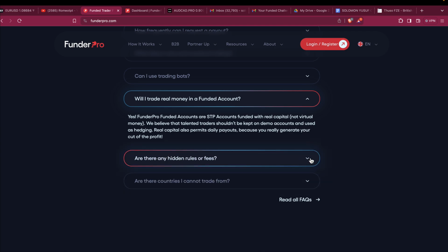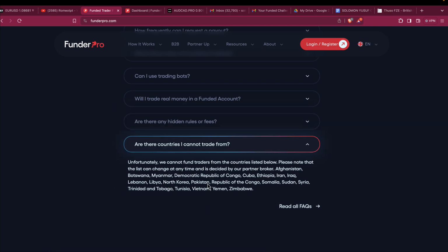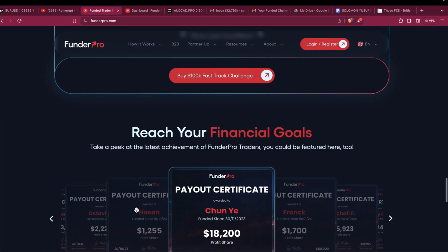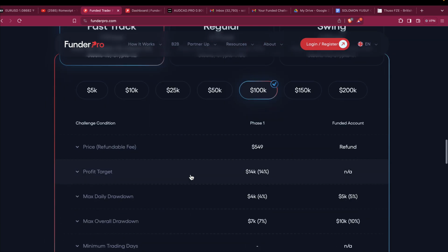All right. Are there hidden rules or fees? No, there are no hidden rules or fees. Are there countries I cannot trade? Yes, there are countries listed here. So please, you can check if your country falls under this. You are not eligible for that. So you can see quite a number of very, very interesting things there. All right, so you can see them here.